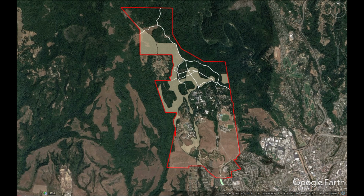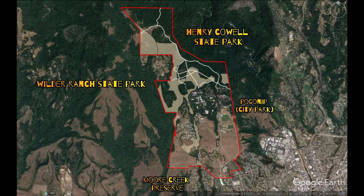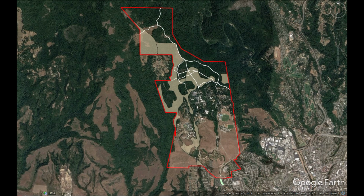UC Santa Cruz, where in May 2020, mountain bikers finally officially outnumber students. Situated on the southwestern flanks of Ben Lomond Mountain, surrounded by protected lands on nearly all sides, our campus is simply amazing. So amazing that it has its own nature reserve.